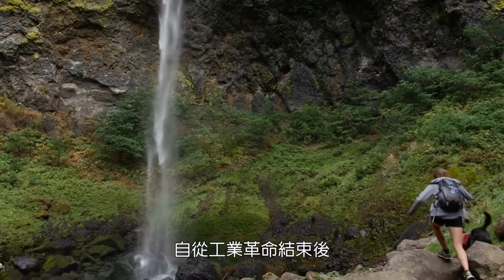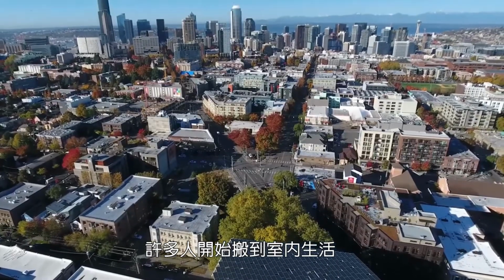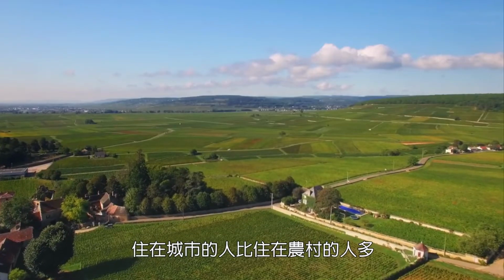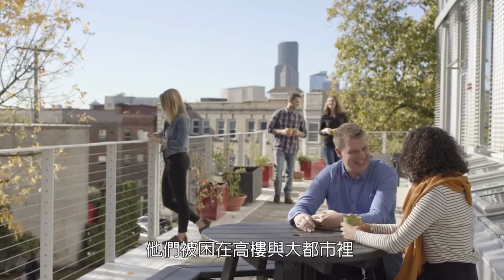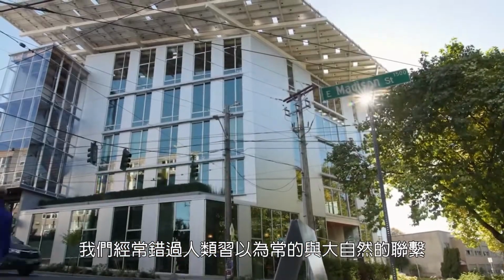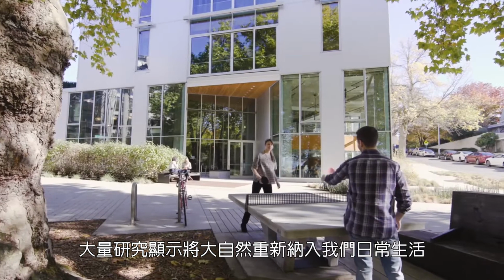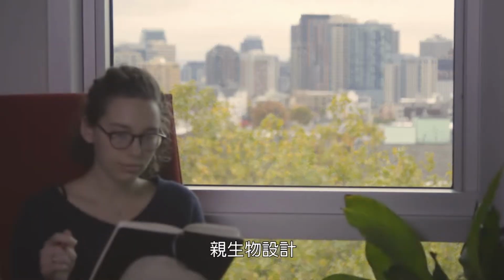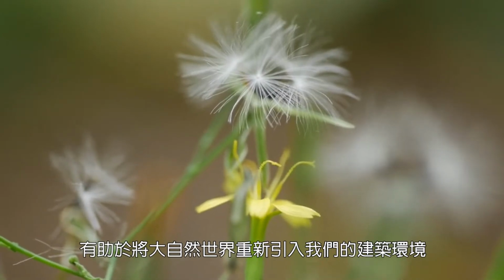Since the end of the Industrial Revolution, many people have started moving their lives indoors. And for the first time in history, more people live in cities than in rural areas. Trapped within tall buildings and large metropolitan cities, we often miss the vital connection to nature that humans are used to. Numerous studies have shown the physical and mental benefits of incorporating nature back into our daily lives, and Biophilic Design is helping to reintroduce the natural world to our built environment.